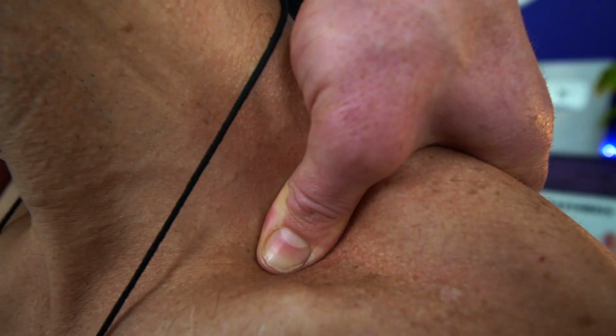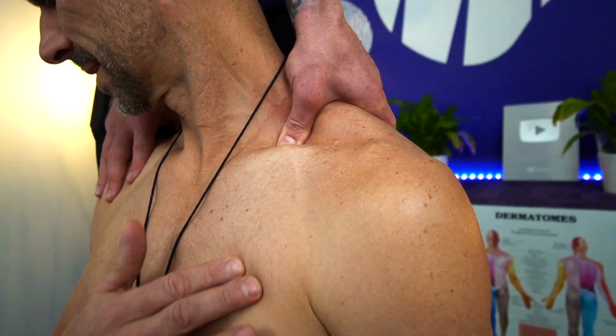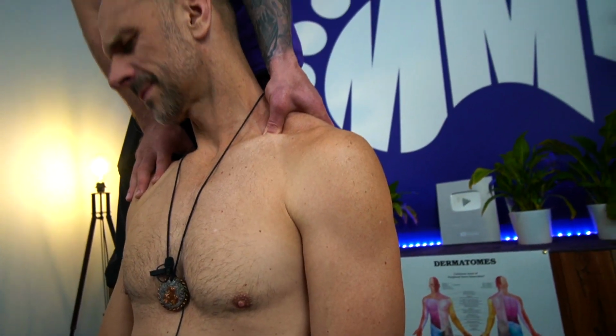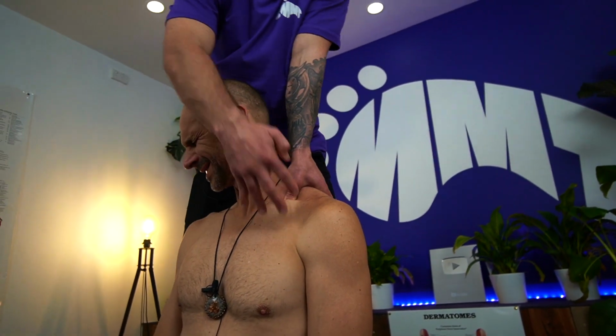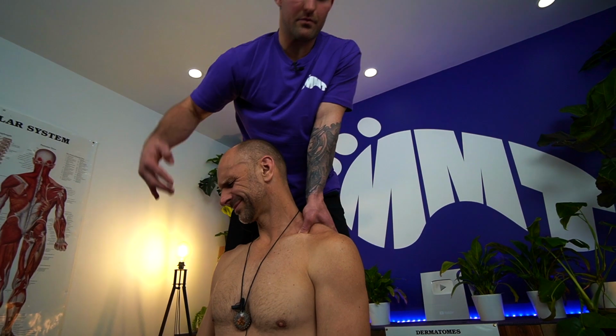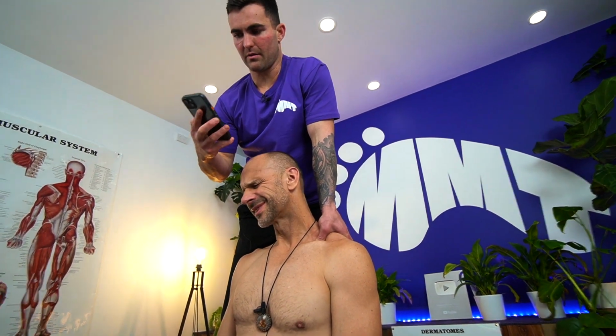So this stuff's probably going to replicate that electrical pain right into your pec. Yep. So that gives us good insight that we're on the right spot. We're affecting those nerves that run through here, as I showed you on that guy earlier.